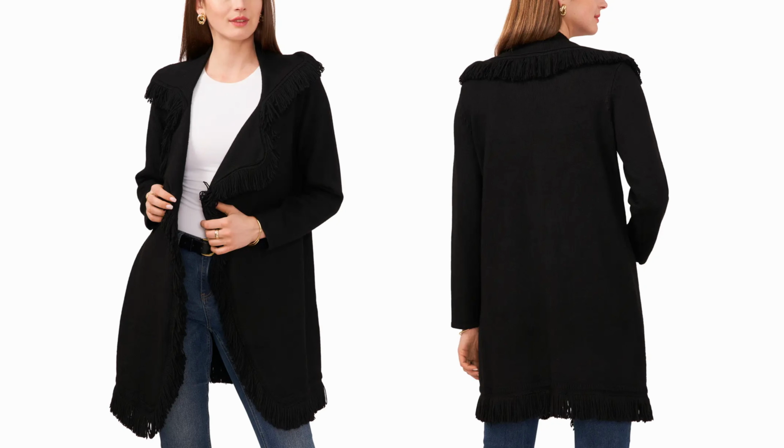So if you really love the Western trend that's going on right now and it's going to be big in the fall and winter, then you will love this next cardigan, and it's the fringe detail cardigan by Vince Camuto, and I absolutely loved this.